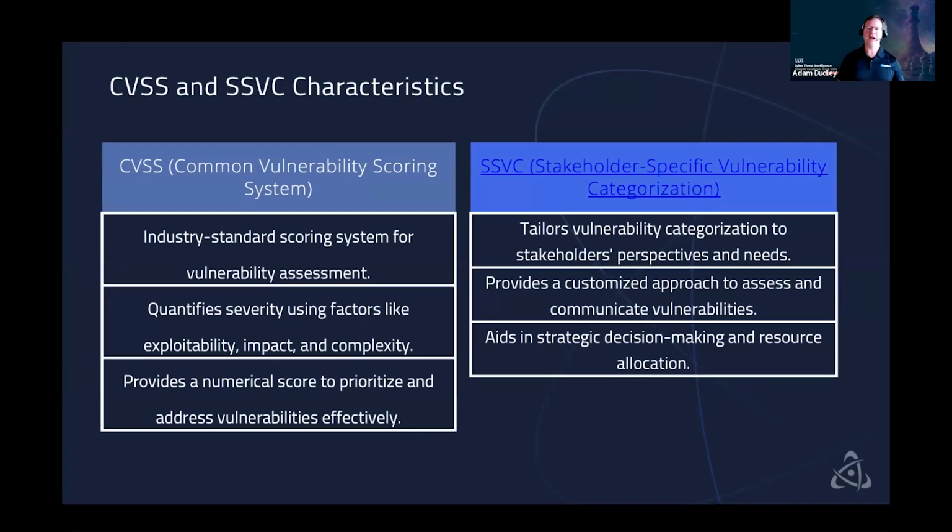So here are a few high-level characteristics of CVSS and SSVC. The important thing to know about these tools is not only that they are inverse acronyms. I don't know what clever person on the SSVC creation team came up with the acronym, but it is inverse to CVSS, if you didn't notice. The important thing to know is that these are just tools, and it's possible to use any tool well or poorly when it comes to vulnerability prioritization.